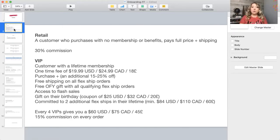Retail customers can also qualify for the Purchase Plus if they spend a certain higher amount, and I'm going to get into it in just a little bit. But I want you really focus on VIPs, because as you get started with this business, you'll find that you'll sell very little at retail because the VIP is just such a better value.